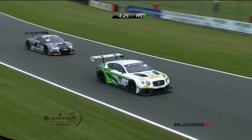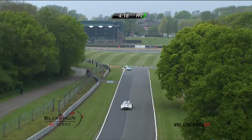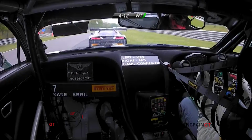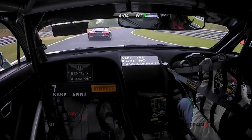Christopher Mies looks to dive up the inside. The Bentley sees him coming. Stays wide. It's only practice. You don't need to make a big deal out of it. Sensible driving from both drivers. And that's what you look for. A little bit of cooperation. Now the Bentley's going to have a little sniff. Can it get a run? He's backing off the throttle. There's no need to run up into the rear wing of the Audi.